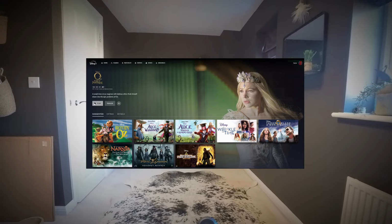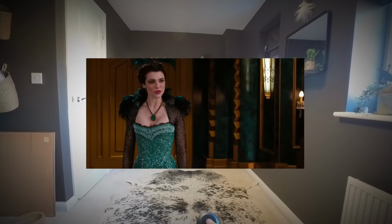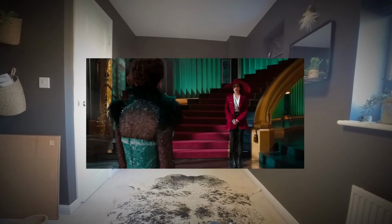I just want a TV for my face. Something that I hardly notice and lasts enough time for me to actually get through a good movie or series. And that's where these Rokid glasses stand out.